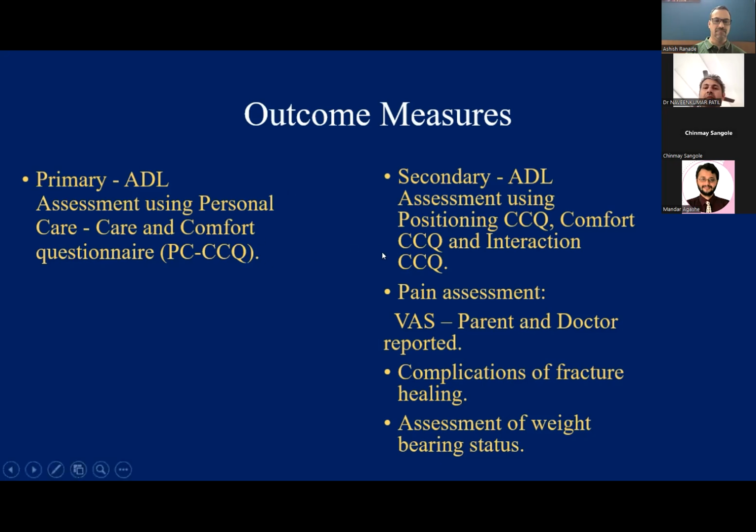Also, the pain assessment was done. This was using a visual analog scale. This was done both by the caretaker and the doctor. And complications of fracture healing was noted, and assessment of the weight bearing status was done.